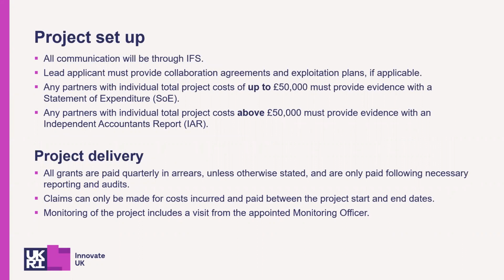Project setup, as mentioned, all communication will be through IFS. The lead applicant must provide collaboration agreements and exploitation plans if applicable, and any partners with individual total project costs of up to £50,000 must provide evidence with a statement of expenditure, and any partners with individual total project costs above £50,000 must provide evidence with an independent accountant's report.